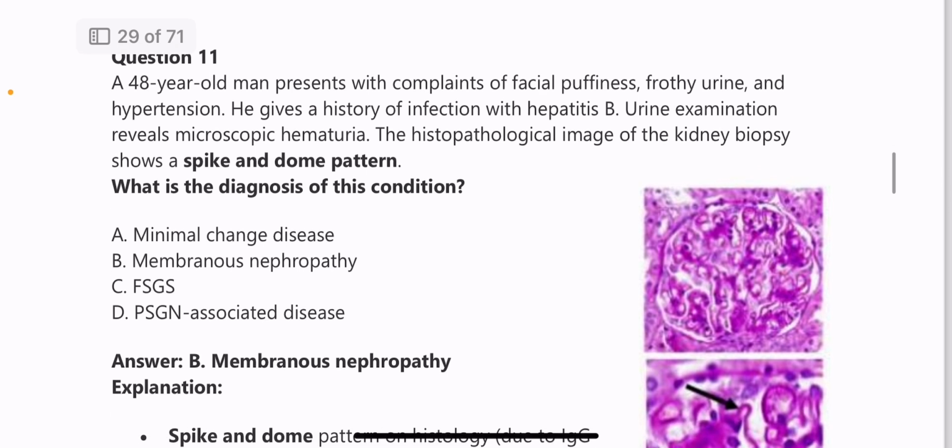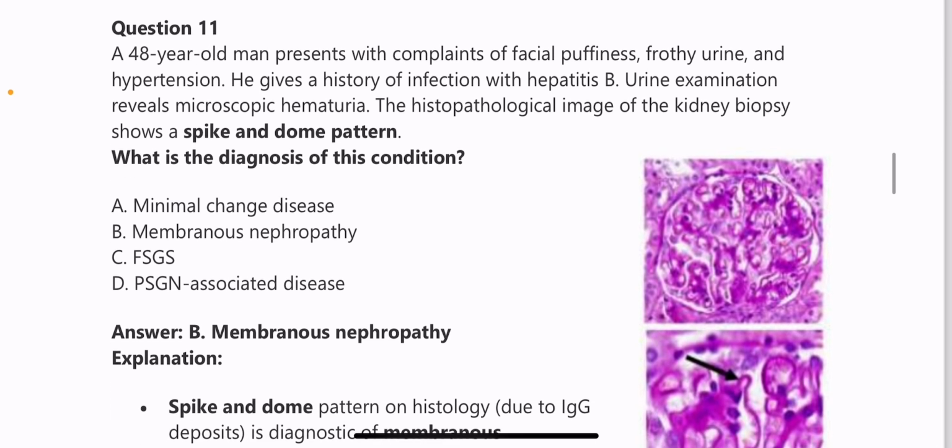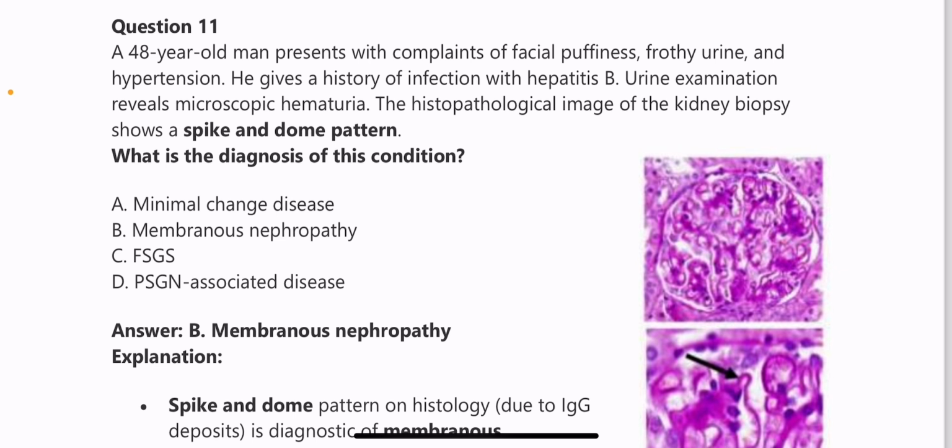Moving on to the next question, a 48-year-old man presented with complaints of facial puffiness, frothy urine and hypertension. He gives a history of infection with hepatitis B, and urine examination shows microscopic hematuria. Histopath of the kidney shows spike and dome pattern.